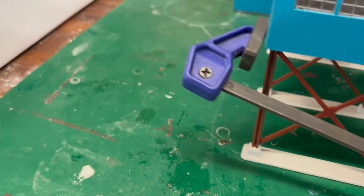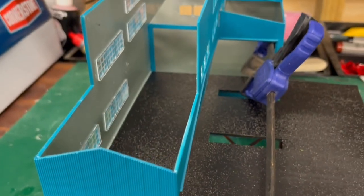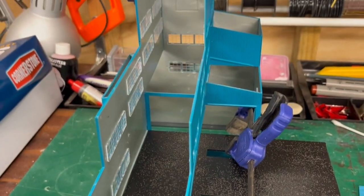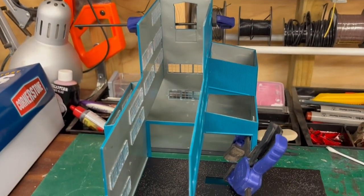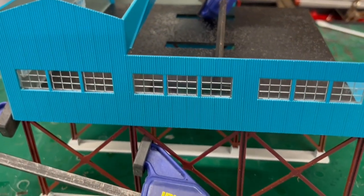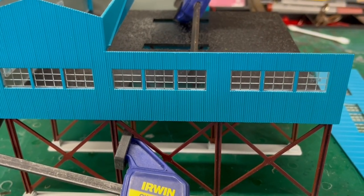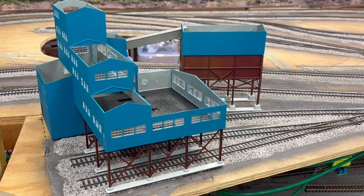I have to say, so far, this has been a really well-crafted model. Everything fits together very well, so I'm quite pleased so far. But this is just a quick update to let you see the progress of this mining company. So work on it a bit more and we'll update you then. All right, made a bit of progress here.